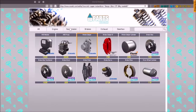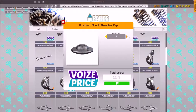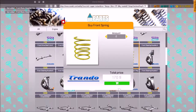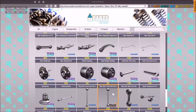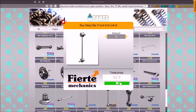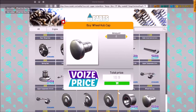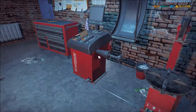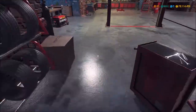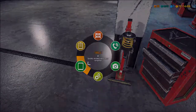We're definitely going to need some shocks, so I might as well get those built. While I'm in here, go ahead and get some of these parts that I know I'm going to need. These are always the standard: B-links, bearings, wheel hubs. And then there might be other pieces on here that we may have to fix up. So while we're over here, we'll get these shocks taken care of.